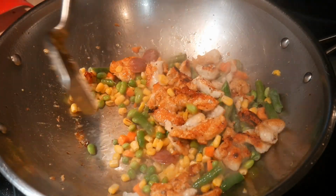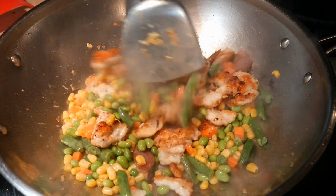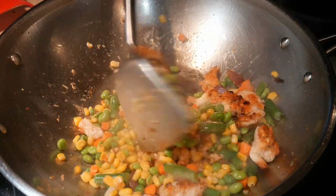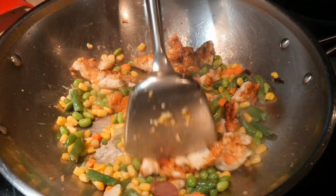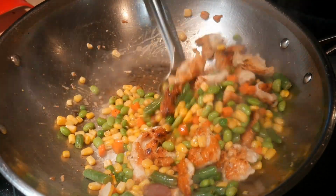All I have to do is stir fry the contents so the vegetable will warm up to the temperature that will be good for serving. It is important at this point that you stir the contents regularly. This will help to make sure everything cooks evenly.